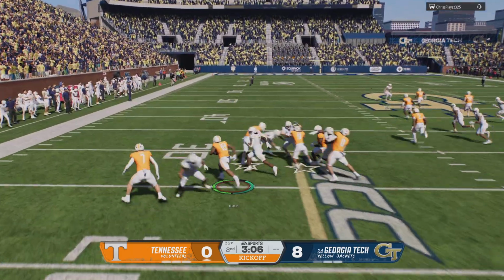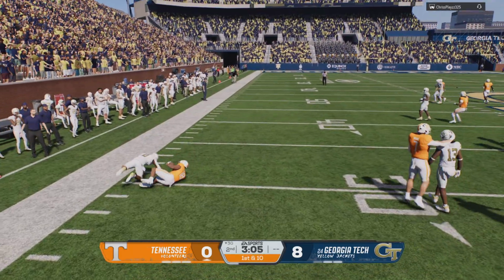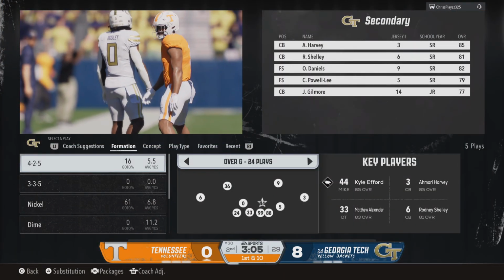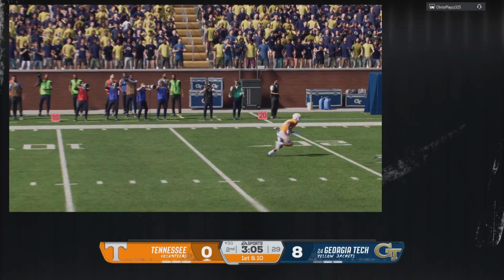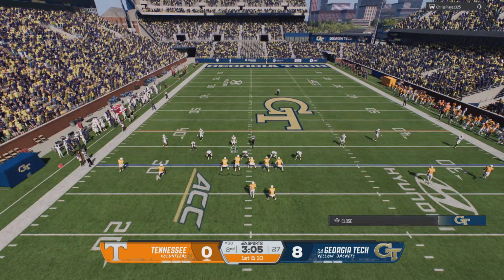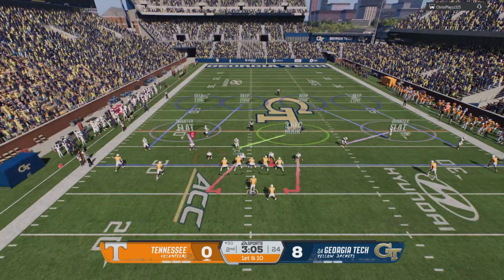From inside his own 15, looking for room. Maybe if he could have eluded just one or two more guys, it would have been a big return, but they'll mark it at the 30. The Volunteer offense is back, and they hope it's touchdown time in Tennessee.